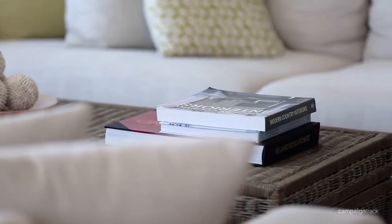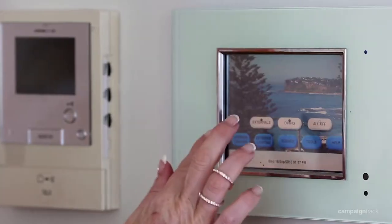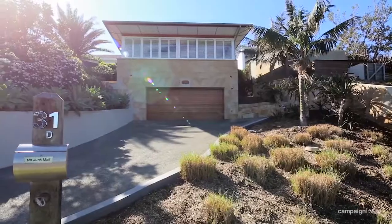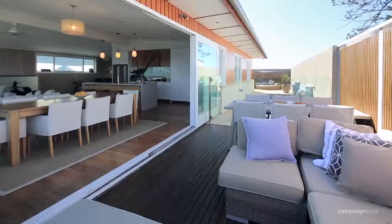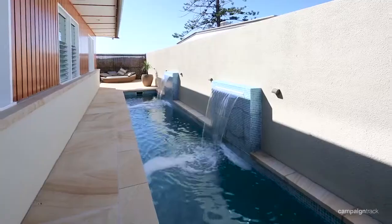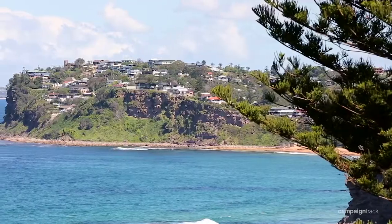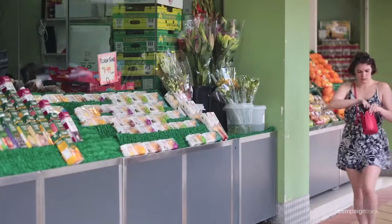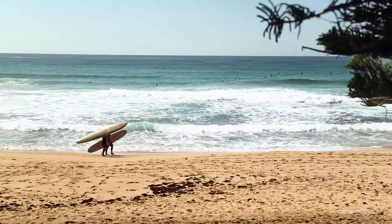Other luxury features include ducted air conditioning, video intercom, a C-bus smart system, a wine cellar, and a double lockup garage. The exteriors are set with terraced lawns and sunlit decks, and a heated pool with a view. The large portion of land has dual access and is just a short walk to Avalon Village and Beach.